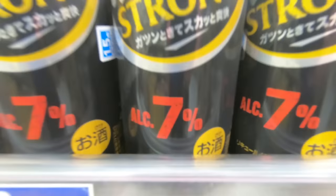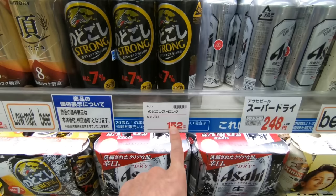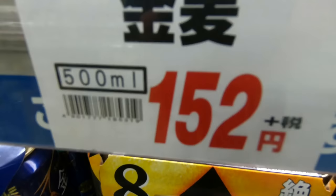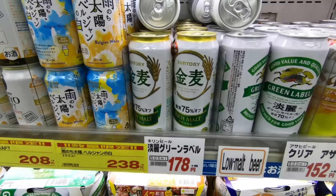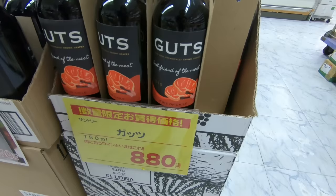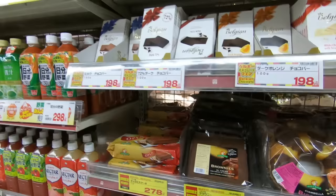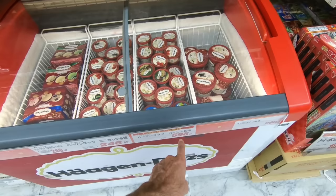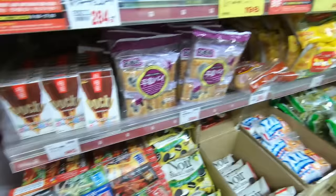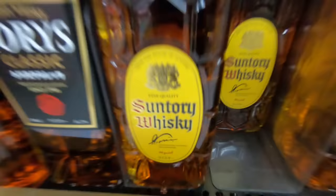A large, strong beer, 152 yen, about $1.40. They're all the same price here. And about $1.60 or so for that one. Wine of Chile for $8.80, or about $8 for a bottle. Brownies, chocolate brownies, $2.50. Ice cream, Häagen-Dazs, $2.48 and $5.98, or about $5.50 for the larger one. Pretty similar to US prices, really. Whiskey for $12 or $33.